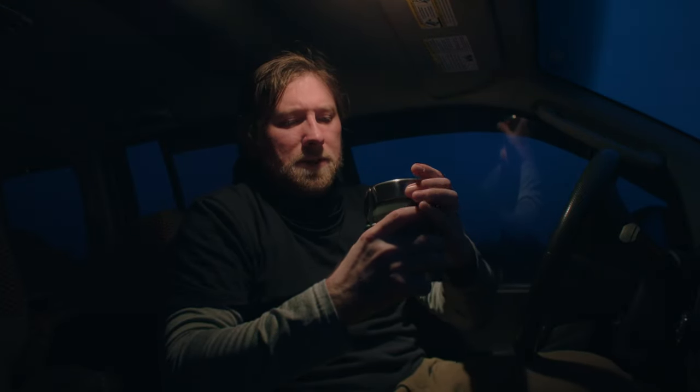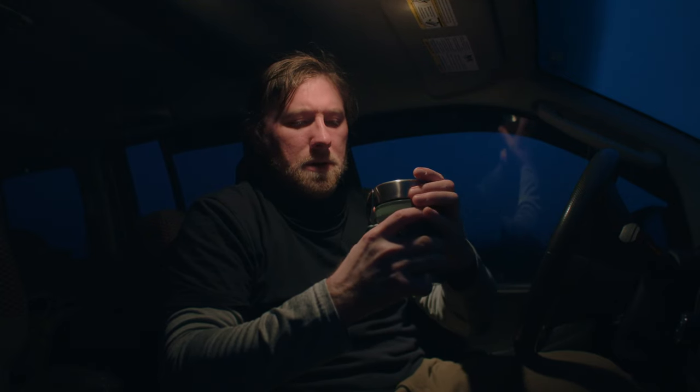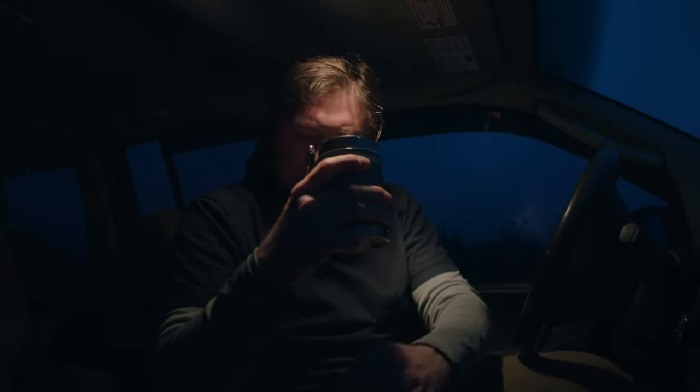I filled it to the brim, so half expecting it to spill everywhere. Heard something. Okay. Yeah, looks like it absorbed all the water and it smells delicious.